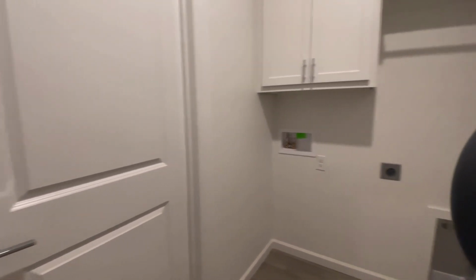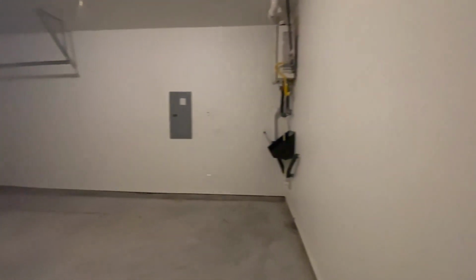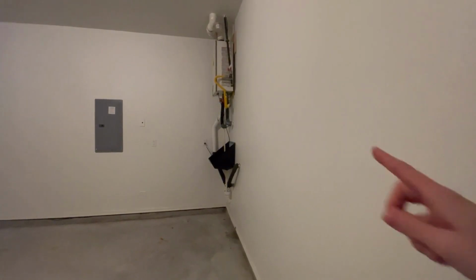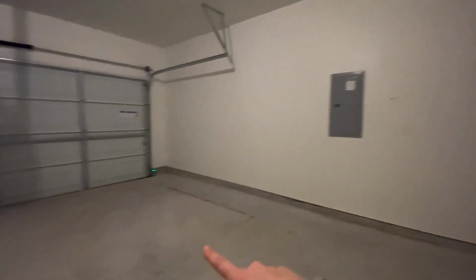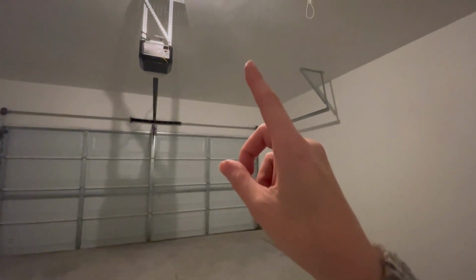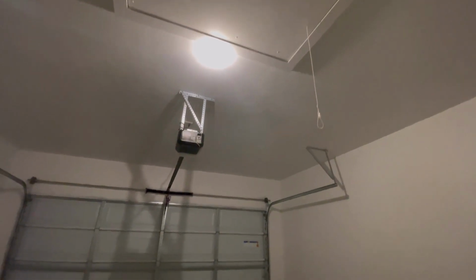Let's go check out the garage first. This is your two-car garage. Like all of our Two Structures garages, we have your tankless water heater over here, your electrical panel is there, your storm shelter cutout, the garage door opener that is Wi-Fi capable, and we also have your attic access in here.